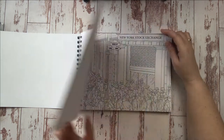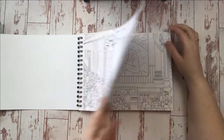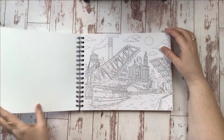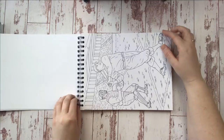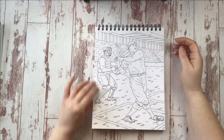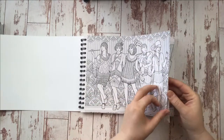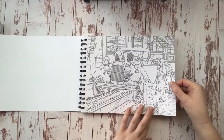We've got some historical events going on here, I think. Interesting. Movies. So this isn't just strictly fictional pictures set in the 20s. This has like actual real events. I think that's Babe Ruth there. Some real events that did actually occur in the 20s. Interesting.